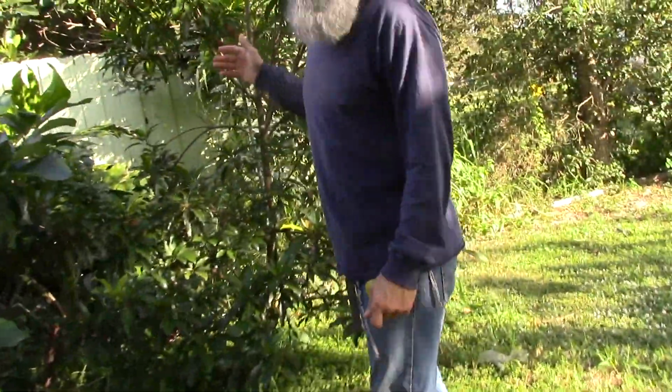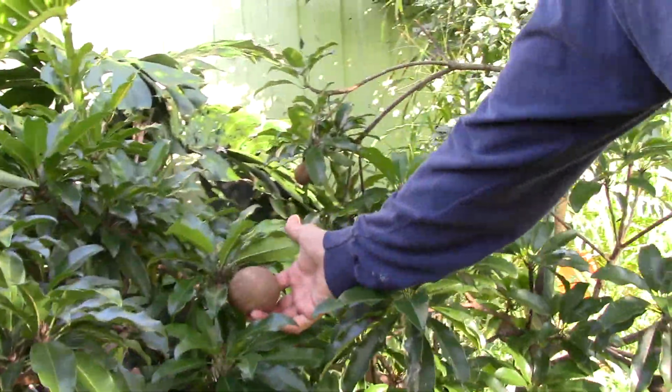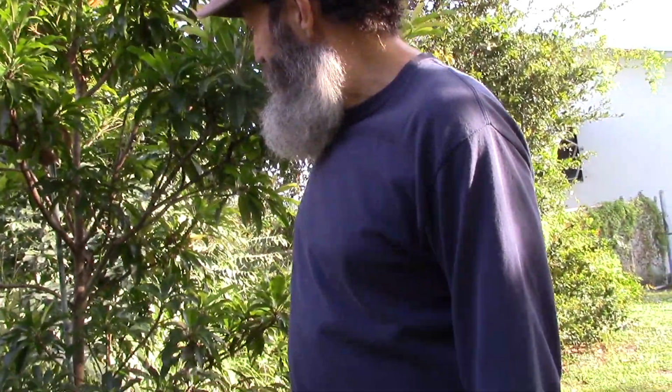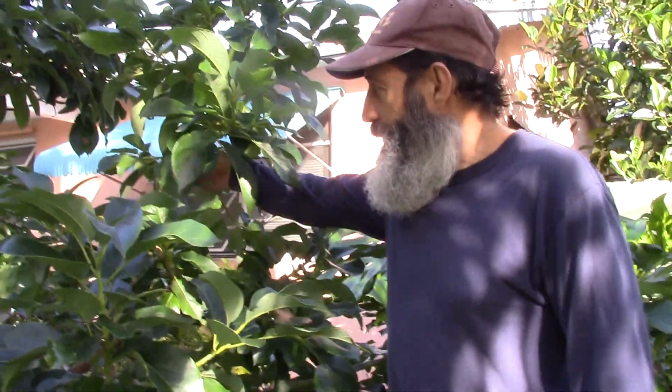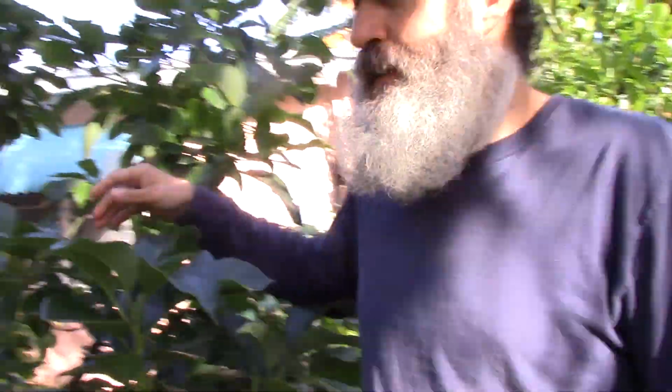This is a sapodilla tree, also known as Nispero or Chico. And you can see one growing right here. It tastes like brown sugar, delicious. So I'm excited about that tree right there. This is another avocado, another variety of avocado that I have here right in front of my house. We're almost done, guys. All right.